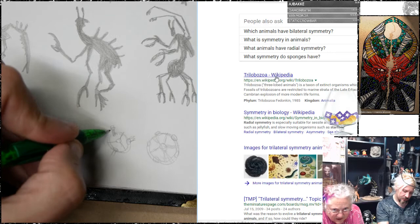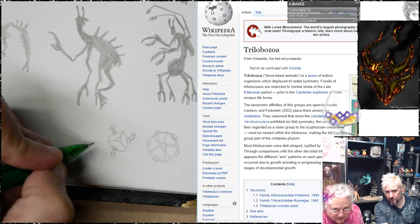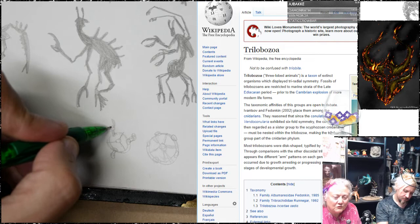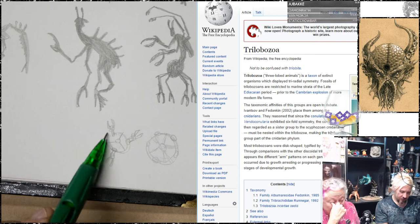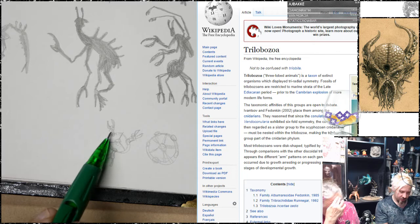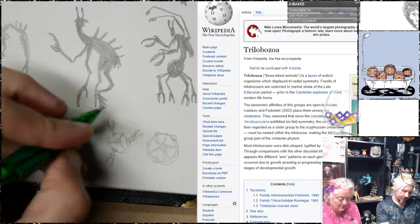Trilobozoa, three-lobed animals. They're extinct. And there they are. Kind of look like sand dollars. They look like they were a type of sand dollar. So, there were at one time. I think I want to explore this path. This seems really interesting to me. If you had a trilateral creature with a head that pops out of the middle and could have these very fine hands at the bottom. A little bit like the puppeteers in Larry Niven's books. Take that up. I want to see that. Oh, the puppeteers? Yeah. I love them.